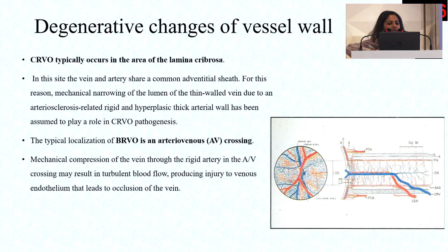Whereas in BRVO, the site of insult or the site of occlusion is the AV crossing, where the artery crosses over the vein. So again, when the artery crosses over the vein and the artery is arteriosclerotic, it will cause a venous stasis, which is turbulent blood flow, producing injury to the endothelium and finally leading to the occlusion of the vein.